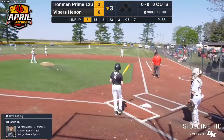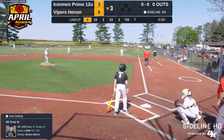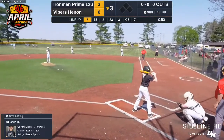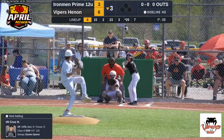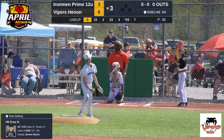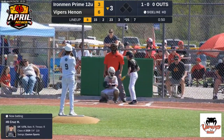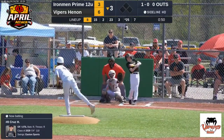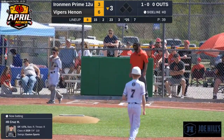And we start bottom of the third with Cruz Hester up to bat. Parker Roberts is still pitching for us today. That was just a tad bit inside. Ooh, blooper hit to the second baseman. Second baseman picks it up for the out.